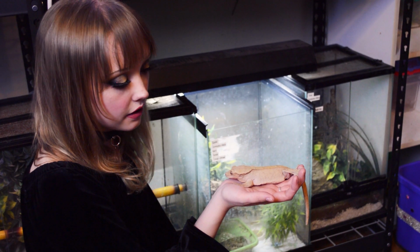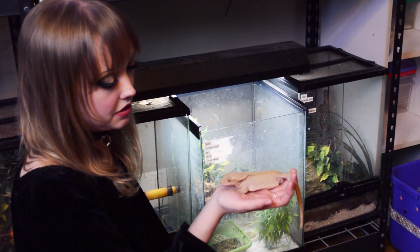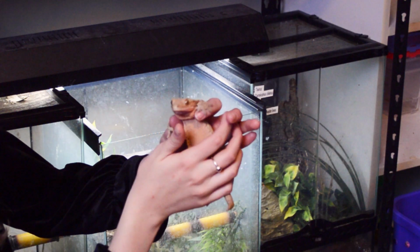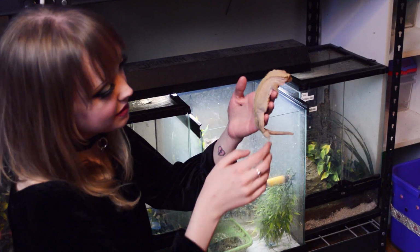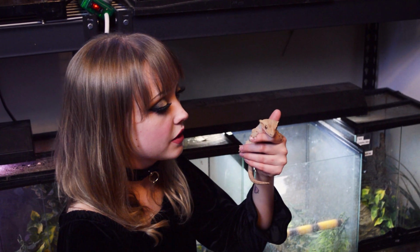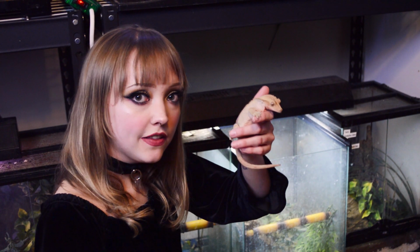Okay, so this is Scarlet. She's really fired down right now. I wish I could show her to you guys fired up. She's normally like a brick red color, and maybe you can kind of see from her belly what color she is. She's always been kind of chunky, but I paired her with Taurus, that I'll show you guys in just a minute. I think they're gonna have some really pretty babies next season. So yeah, that's Scarlet.